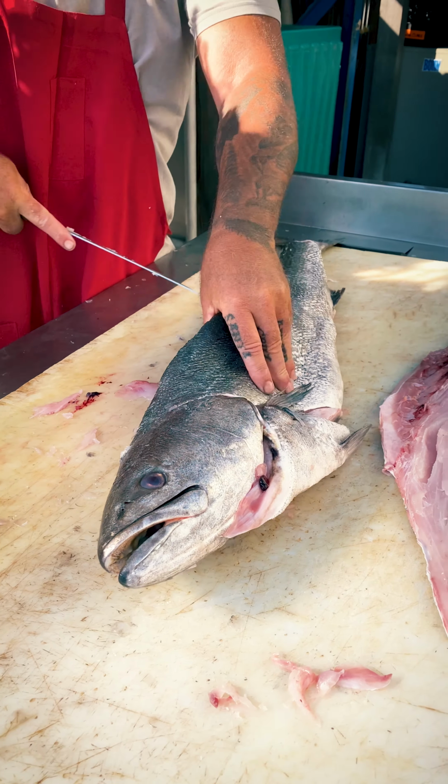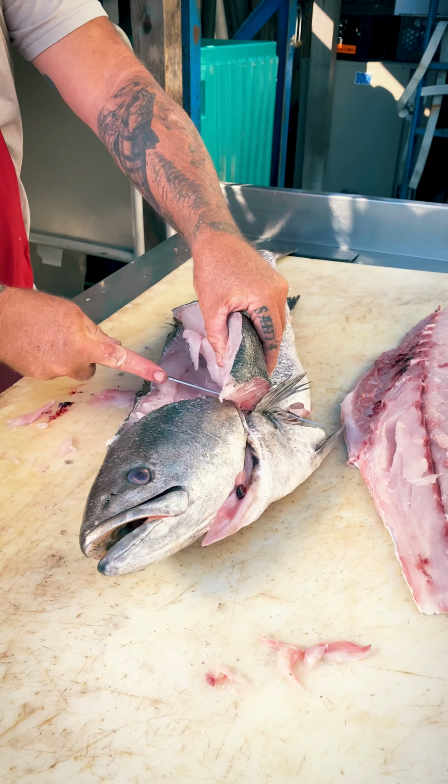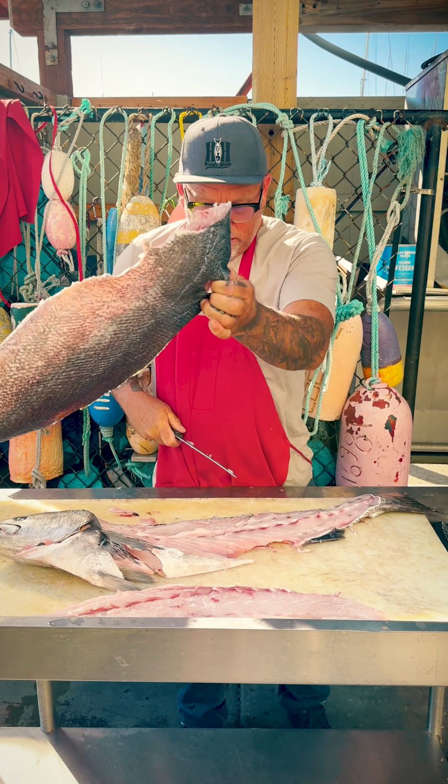Right to the backbone. Sea bass are one of the fish that has a raised backbone, so you kind of have to do two cuts. So do a little shear cut right here, that's a trick. Put your finger right here, and then you have a handle. I cut over the back ribs right here, then right out there. Voila.